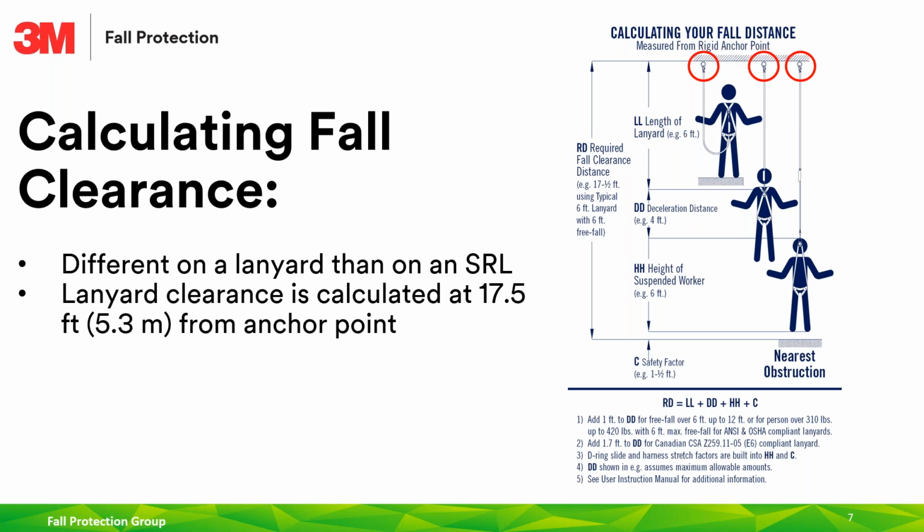So then it actually extends the full length of the lanyard. So then you're at about 10 feet, okay, 6 plus 4. Then the height of suspended worker, okay, that's another 6 feet to add there. So you're at 16. And then down to the nearest obstruction, we add a safety factor of about 1.5.